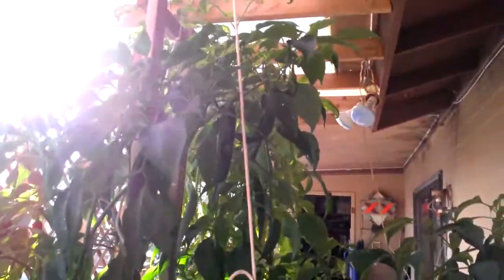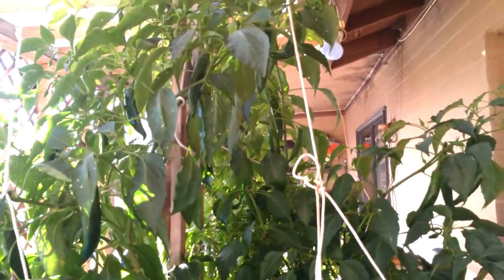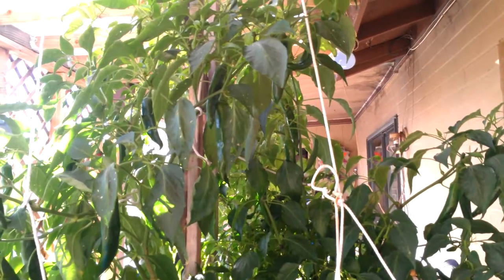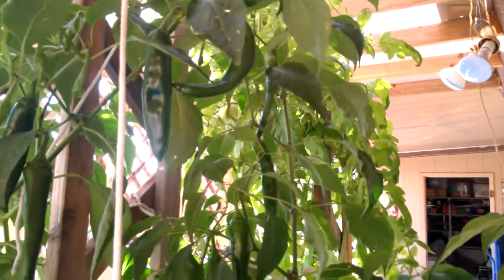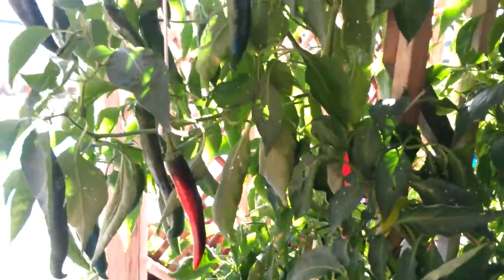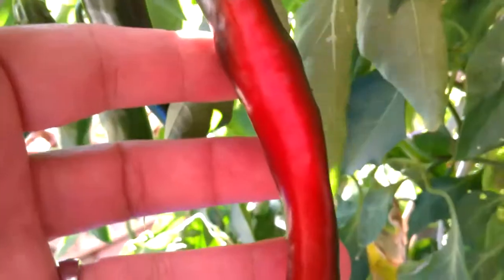My opinion on the Sandia is for green chili, for roasting, they just don't have a thick enough wall, even though they are getting to a great size for it. Used fresh, they'll be great green, just for a salsa, something where you need crunch and some definite spice, which we'll get to in a moment. But because the meat on them is very thin, these will be great for letting go red and making red chili out of. So I'm going to let them mature. You can see how many of them are maturing and just how different that red gets. You can't even really tell on the video just how bright red it is.